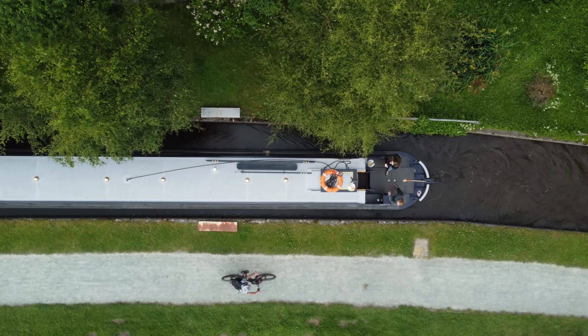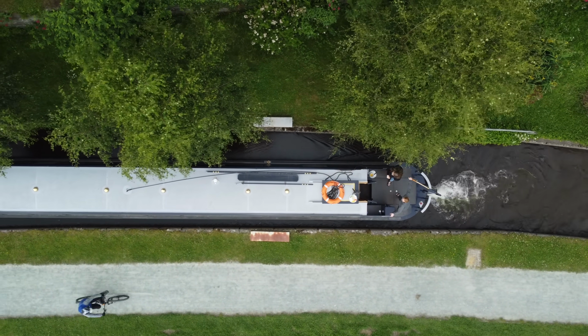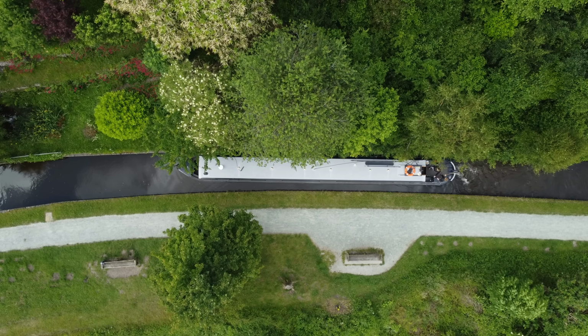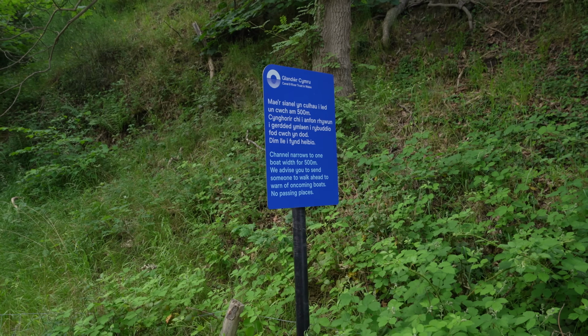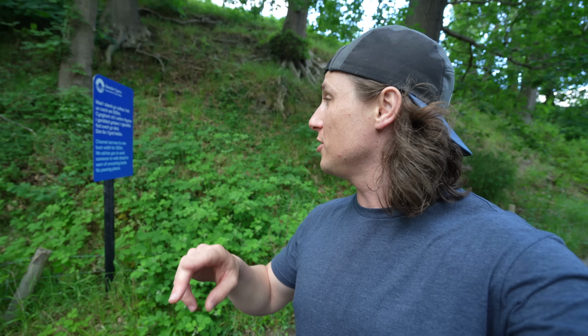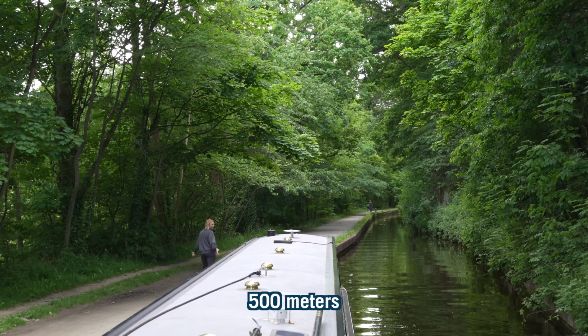This portion of the canal narrows so much that it becomes impossible for 2 boats to pass. And because it continuously curves, you can't actually see if there's anyone coming or not. And after we've made it through that section, this blue sign tells us that it gets even narrower again. "Channel narrows to 1 boat width for 500 meters. We advise you to send someone to walk ahead to warn of oncoming boats. No passing places." So we've sent Nicole ahead to check. I feel like that's far, 500 meters.